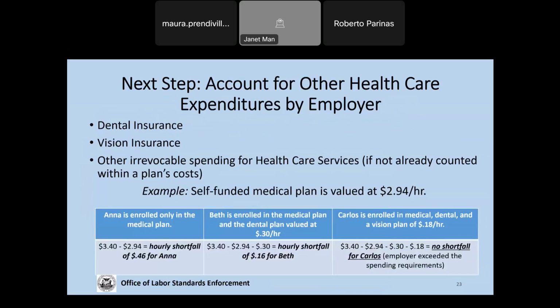So now you have come up with an average hourly rate for each self-funded plan that you have. And you know, in all those prior examples, the employer fell short of what it needed to spend. You likely have other expenditures that you are making for your San Francisco employees or for all your employees. So how do you account for those? You can account for other healthcare expenditures like dental insurance, vision insurance. If you have other types of irrevocable healthcare expenditures that you didn't already count, you can account for them here.